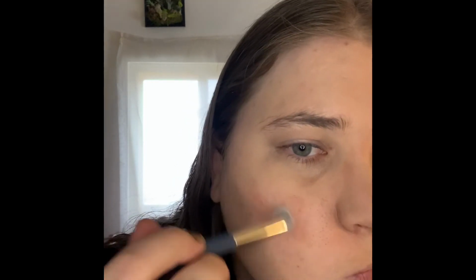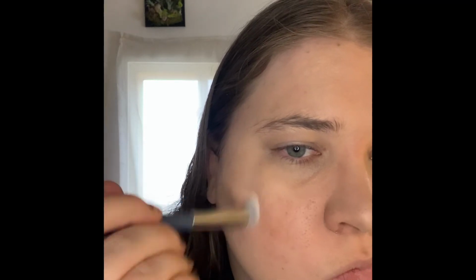And once I have the color on my face, I take this brush, circle, smush, blend it out. And it's hard to see in the camera, but it adds just a little color into my face.